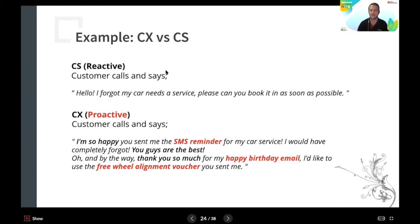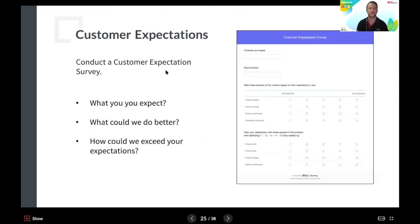I suppose in real estate, you could say the free coffee voucher, or they would just thank you for just thinking of them, being a bit more proactive and exceeding their expectations. So you really need to look at that into the future. That will distinguish you from your competitors.